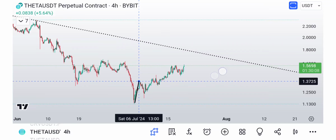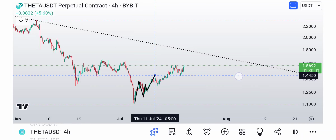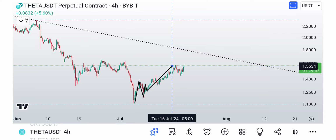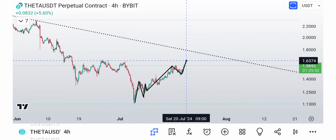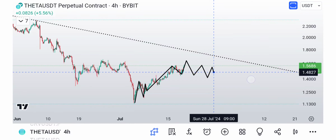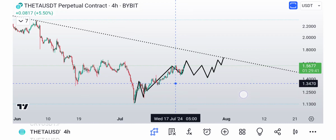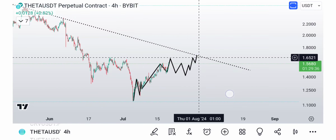So this is a 1, this is a 2, right? And then we have another 1, 2, I guess you could say 3, 4, and 5. So this whole thing could be the wave 3. And then we get a wave 4. And then we come up and get a wave 5 like this. That would make more sense, I think, because it would get us back to this trend line.